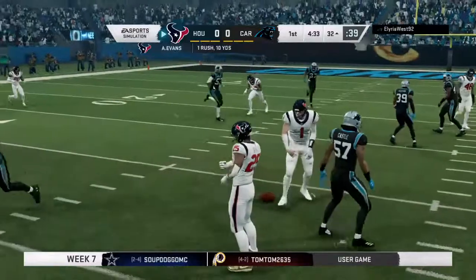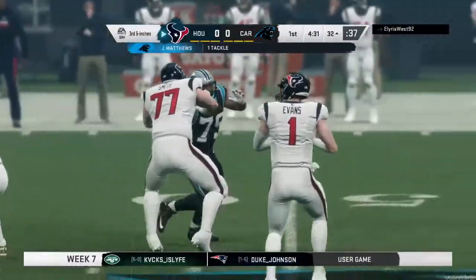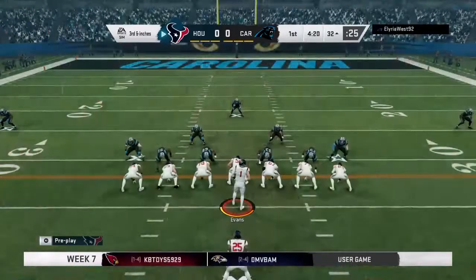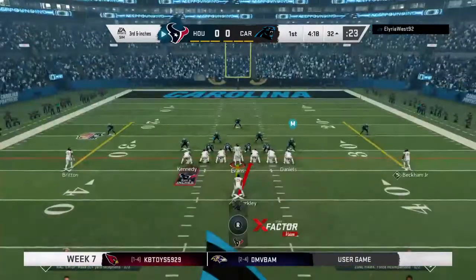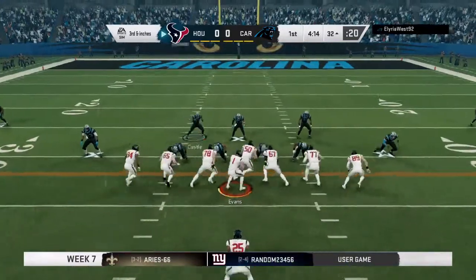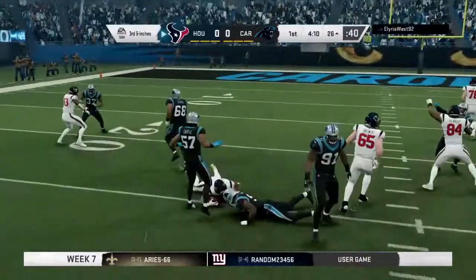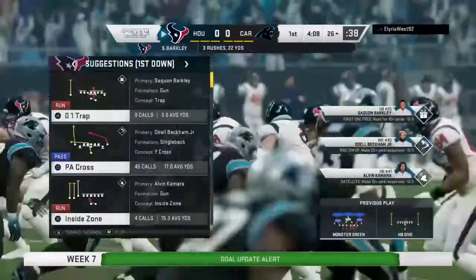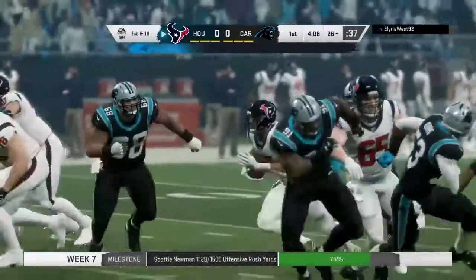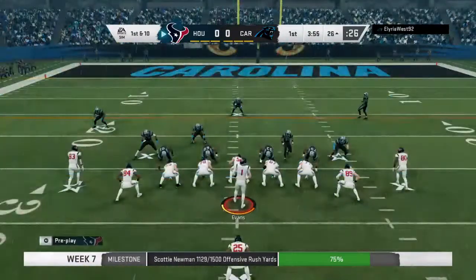And give him 10 that time as he was able to get away from the pressure and get a nice gain. Partner, he was going through his progressions. Not there, not there. After about the third one, he decided he better pull it down and run for it. And he slides down and avoids the hit for good measure. They'll try to run for it with Barkley. And he's able to pick up the first down here before he goes down at the 26. It's a pickup of 6 and good enough to move the chains.